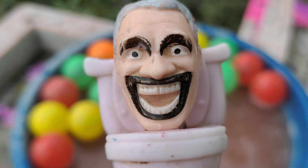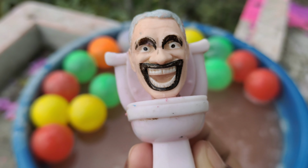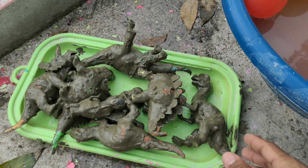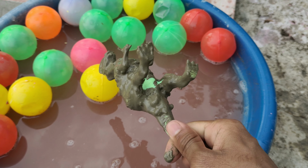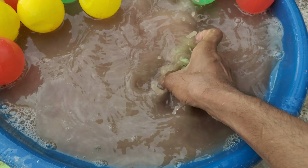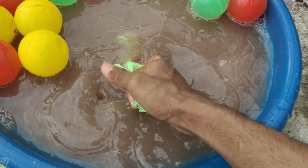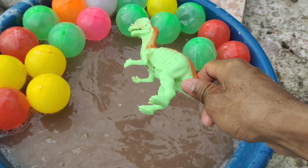Very amazing. This is white color and this is black color eyes. Wow. Here is white color. And next, this is guys, this toy is collecting and cleaning now. Oh, who is this guys? Oh, very, very nice. This toy is amazing.